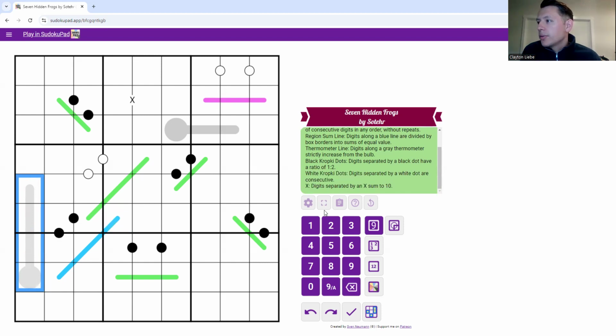Black kropki dots. So we've seen these. Digits separated by a black dot have a ratio of 1 to 2. I.e. 1, 2, 4, or 2, 4, 8, something like that. White kropki dots, digits separated by a white dot are consecutive, just like this magenta line, except these are in order. This would be 1, 2, 3, or 2, 3, 4. And then X, digits separated by an X sum to 10. Those are the rules. And let us play 7 Hidden Frogs.